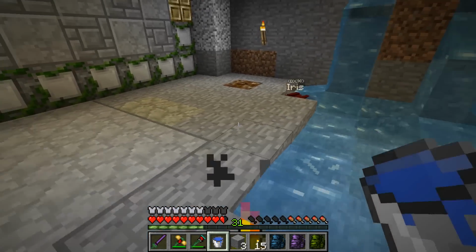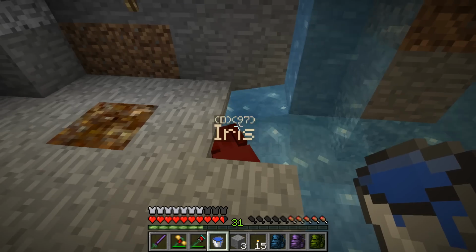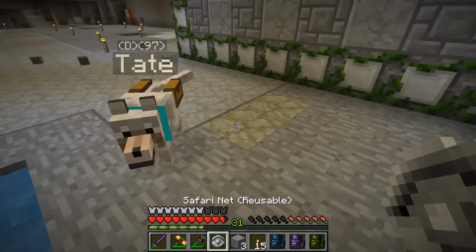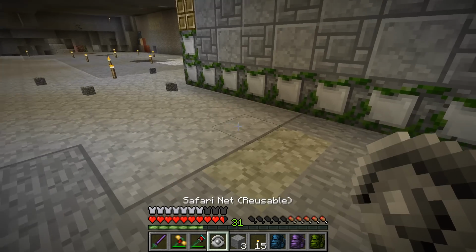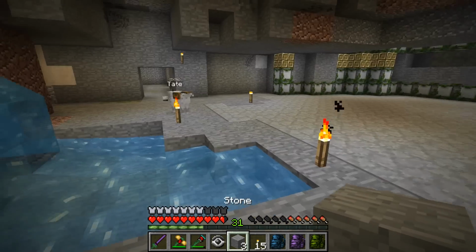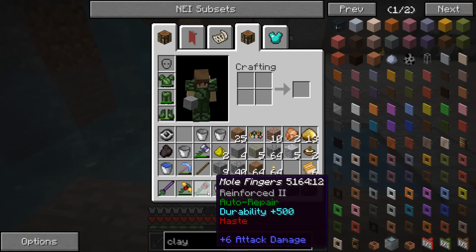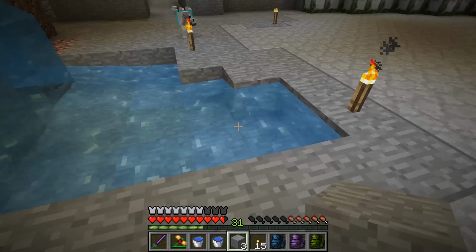Well, Iris, why do you stay in the water if you can't swim, Iris? I forgot how horrifically bad at swimming Iris is. Oh my goodness, Iris, sit. Tate's just like, I'm not so bad at swimming. No, Tate, you're very good at swimming. I don't know why any of the other dogs are never very good at swimming.